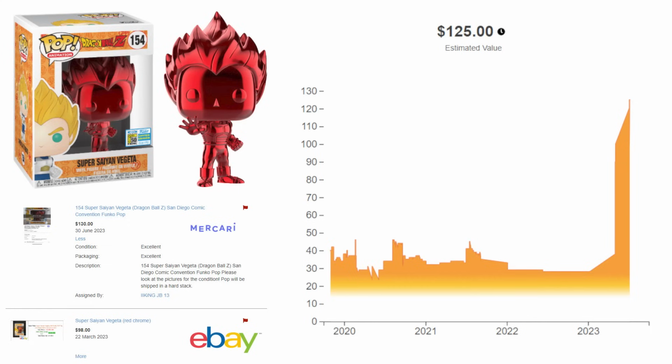That is just insane for that piece. And there's so many chrome Vegetas too. That's what's funny about this one. But there are a few different high sales around this to kind of justify this, so that's definitely pretty interesting. And I'm not fully surprised because there are chrome pieces out there that are worth a lot of money, like Batman chrome pieces, for example.